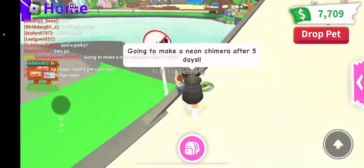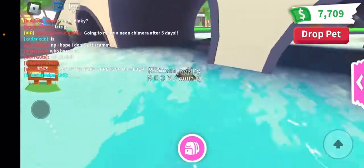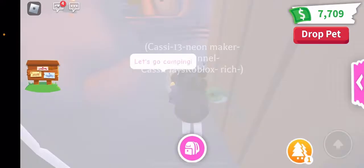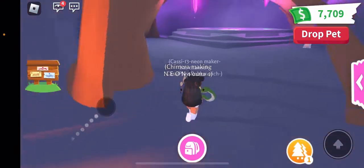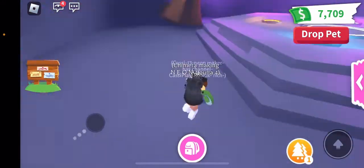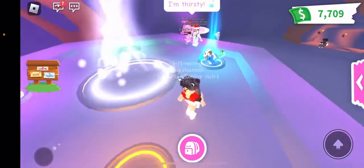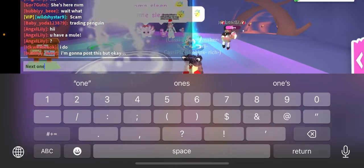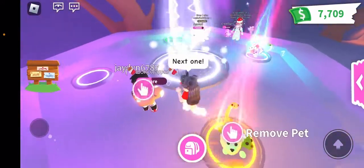I've been waiting. I even made an alt account, guys, to try and make this neon Chimera. So it took me 2 days on my normal one, on this one with just one of them. And, yeah, so it's definitely taken a lot of hard work.